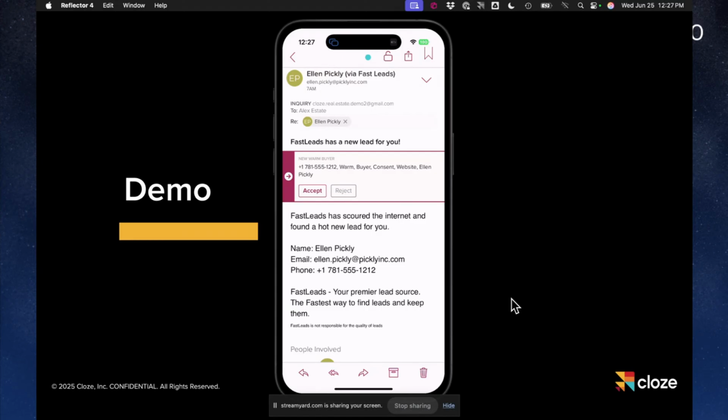When one of these hits my inbox, I'm going to get an alert as soon as it hits, which is also really handy because I can be very fast in my follow-up. And now we all know the faster we are, the more likely we are to connect and convert that lead.